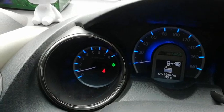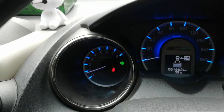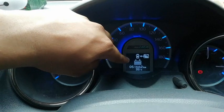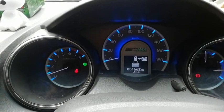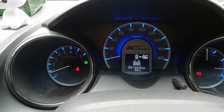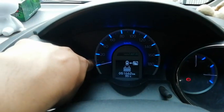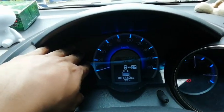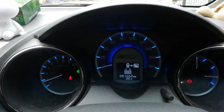So there are several reasons this can happen. The engine check light will be indicated here, so it shows something wrong with the engine. It means the maximum RPM you can get, maximum speed also, it can be 10 only. It doesn't matter how long you accelerate, it's going only to 10 kilometers per hour. So that is a safety feature of Honda Fit GP1.